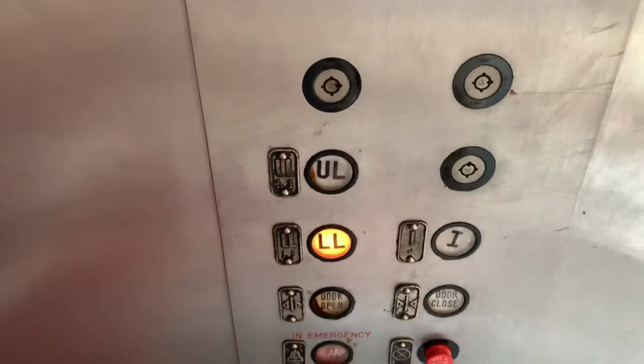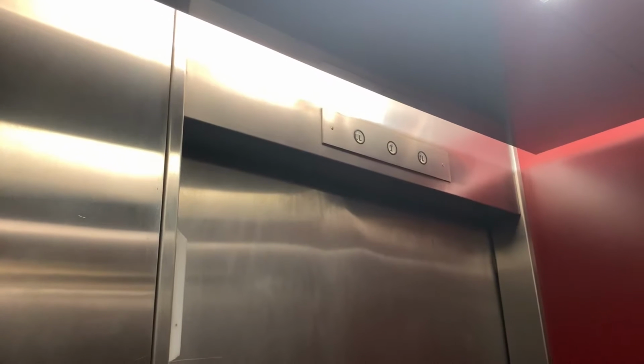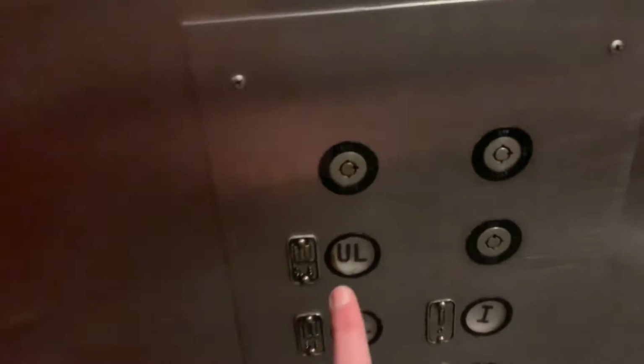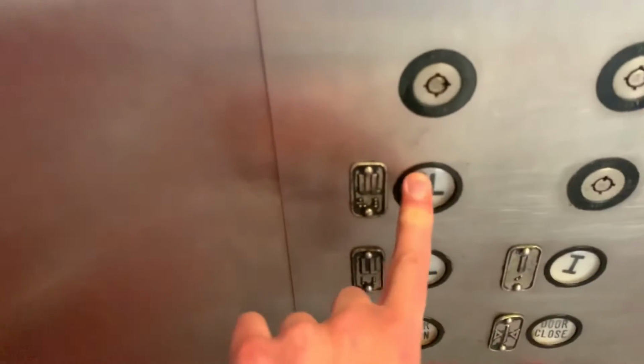Oh, that's strange. Go to LL. And this one isn't so good. This is an old one. Right, because they're getting rid of this probably too. Yeah, they are. It's probably one of the only original mall elevators they have. That's a UL now.